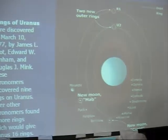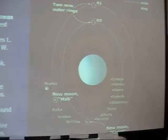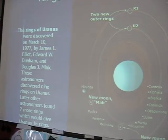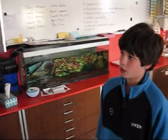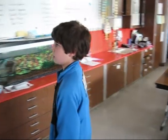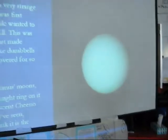The rings of Uranus were discovered on March 10th, 1977 by James L. Elliot, Edward W. Dunham, and Douglas J. Mink. These astronomers discovered 9 rings on Uranus. Later on, astronomers found a lot more rings. Uranus in total has 16 rings. And as you see here, Uranus has 16 rings.